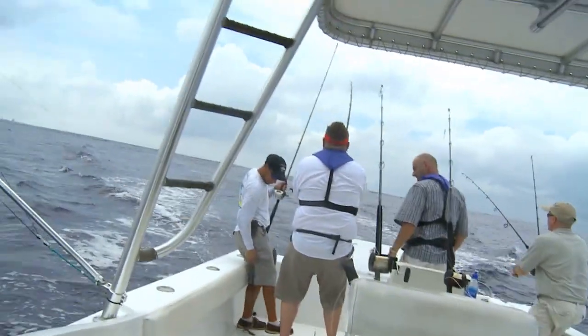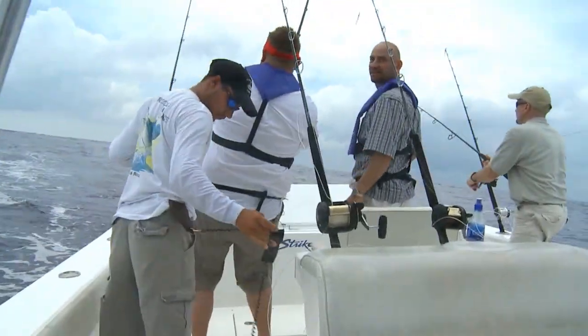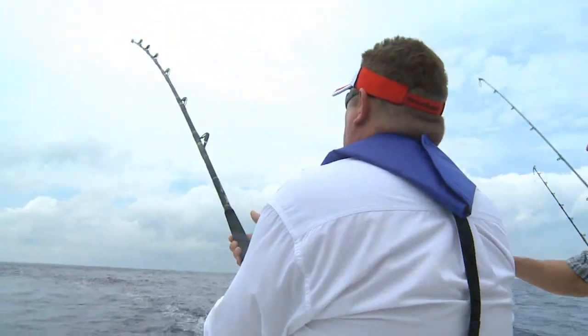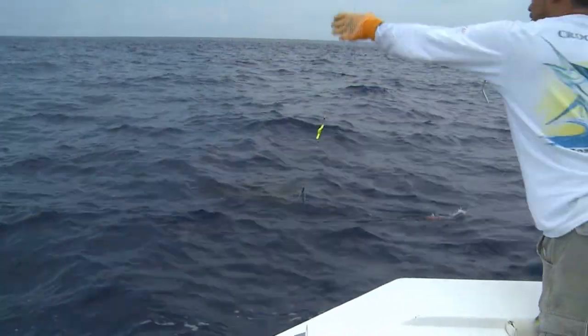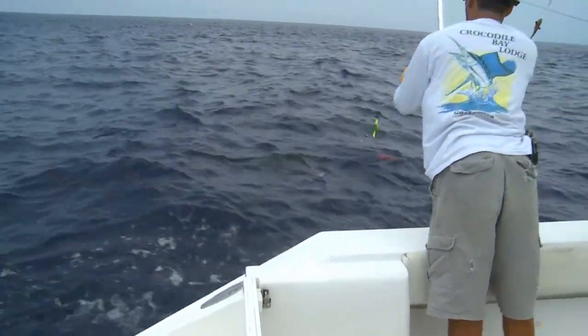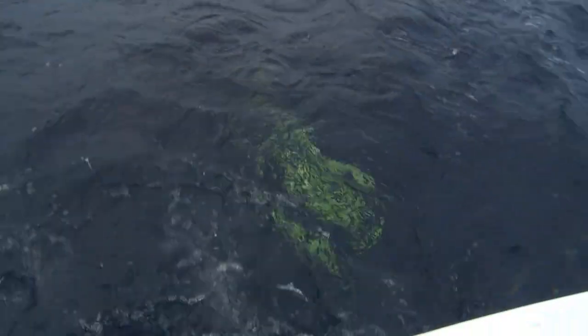Go get him, Ronnie. Go get him, Ronnie. Oh, Dorado, man. Look at the size of this fish, too. What do we got going on here? Down, but it's okay. Oh, bud. I don't know, there's all kinds of sardines busted out around here. Here we go. Whoa, whoa, whoa! Yeah, baby! I'm walking him back, walking him back. Here he comes. Look at the size of him.